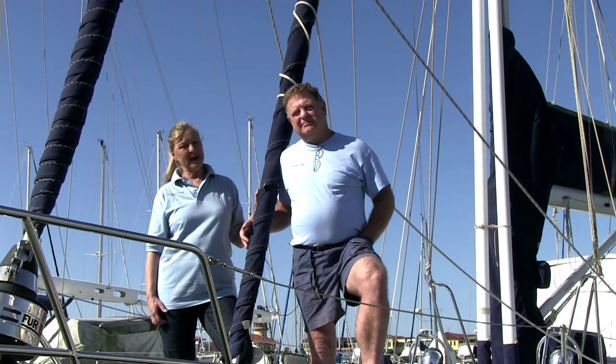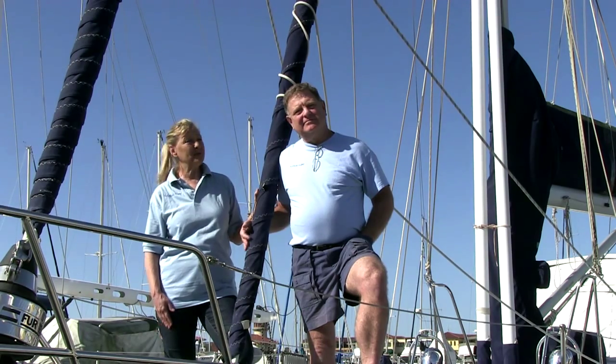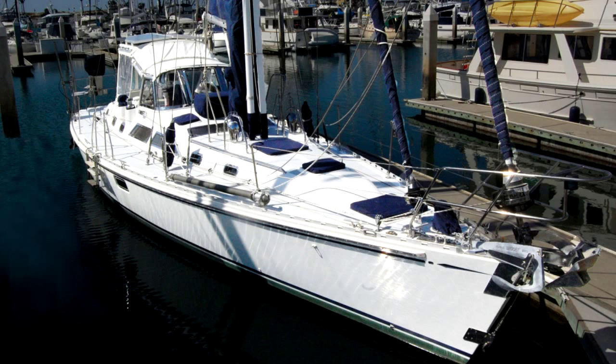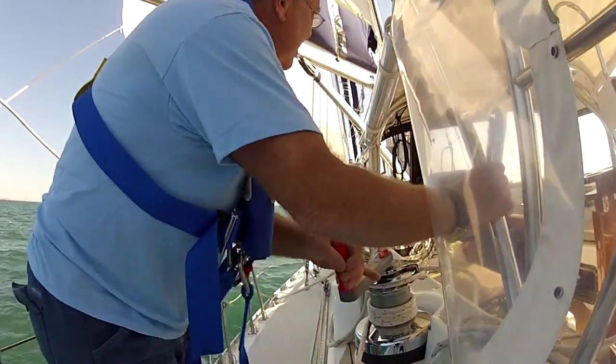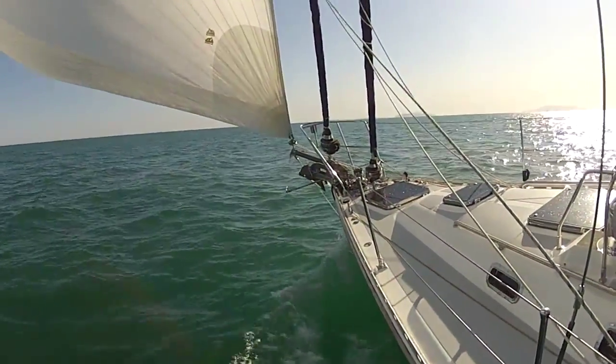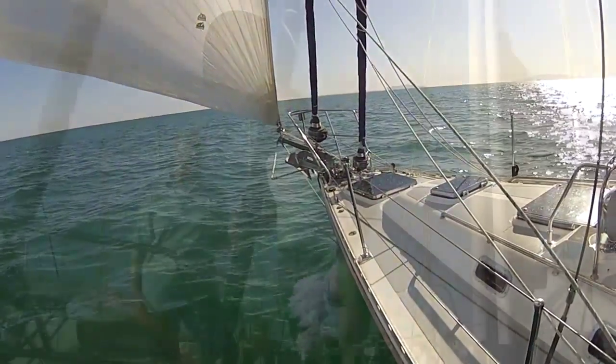Hi, I'm Judy Fontana, and I'm co-captain and co-owner of Fetching Light, which is a gorgeous Hylas 46, which you are going to love to sail. It's a one-of-a-kind boat. It has taken us from Kodiak, Alaska to the North Island of New Zealand and hundreds of islands in between and wonderful adventures.